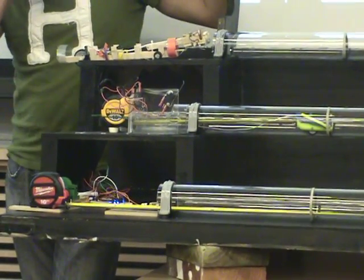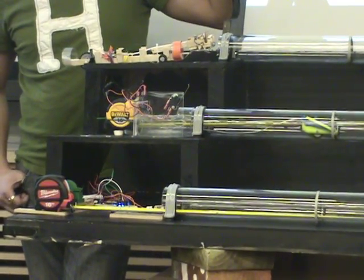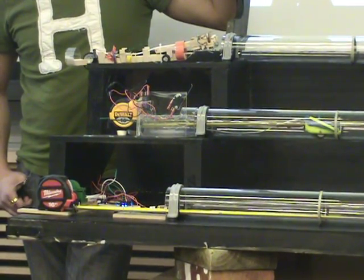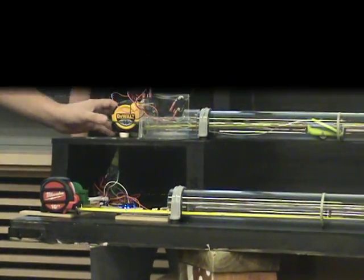So again, device 6 started, device 4 entered, and device 5 caused a fatality, so device 4 wins the round, 6 seconds, and 5 last. Alright.